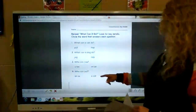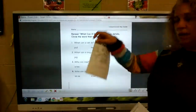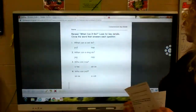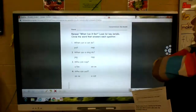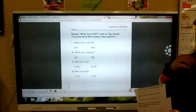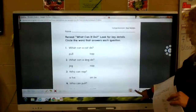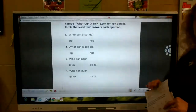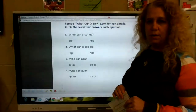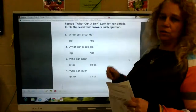So we're going to look at our key details page. This is going to ask us questions about what happened in this book. So read What Can It Do and look for key details. Circle the word that answers each question. Okay, so we'll do number 1 together, and then I'm going to have you try the other 4 on your own. Okay. So number 1 says, what can a cat do?